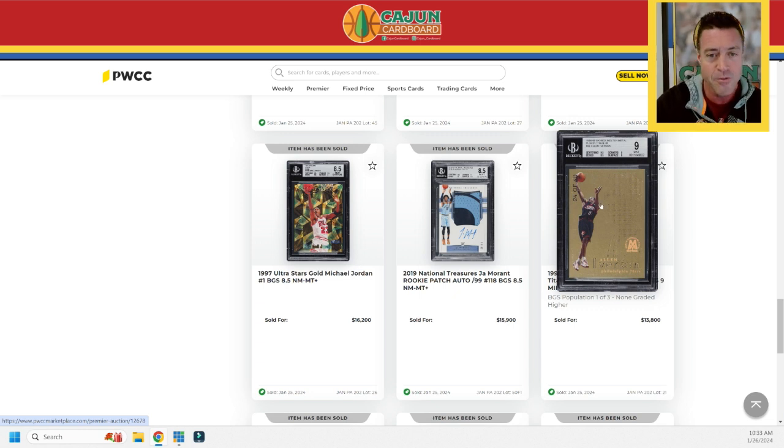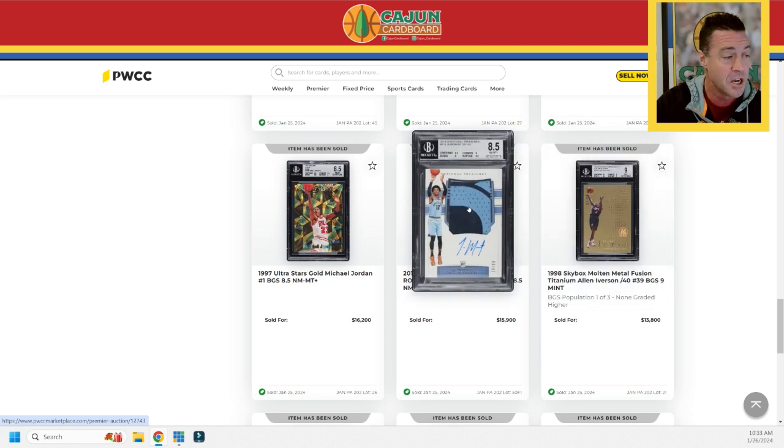I'm sure almost everybody would agree. This, for Jordan, is probably one of his 10 to 12, maybe 12 to 15th best cards in existence, excluding 1-of-1s, of course, excluding autographs, just true inserts or parallels. In this case, it's an insert parallel. So a tier 1 card there.